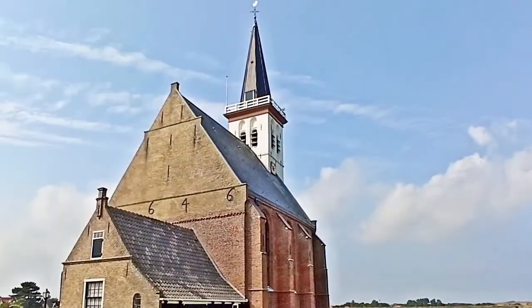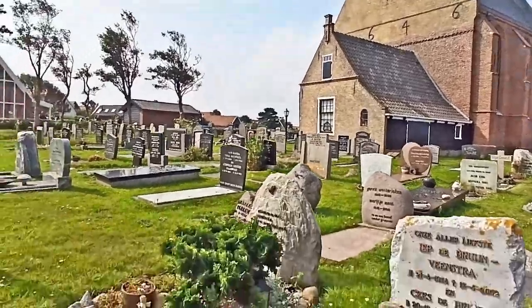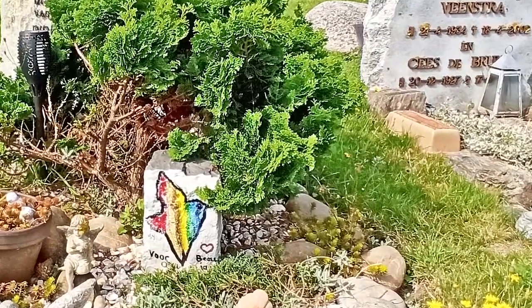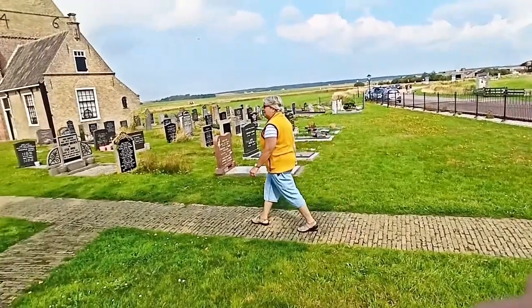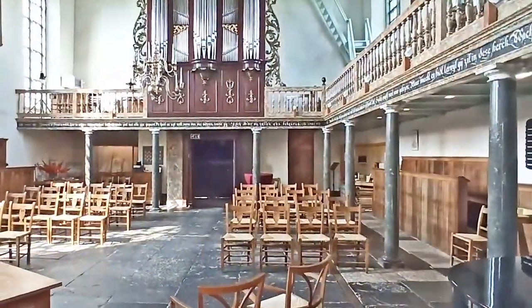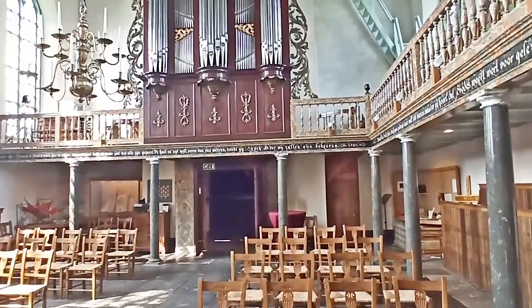The church, built on the outskirts between 1425 and 1450, has a small cemetery with nice messages. The church, which is somewhat peculiar to our German feeling, seems to be a preferred location for weddings.